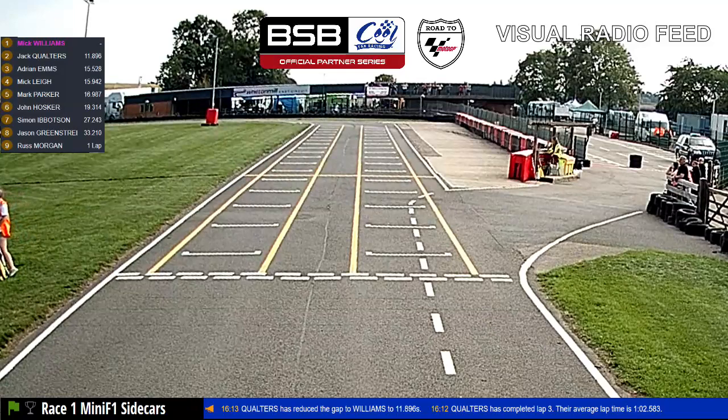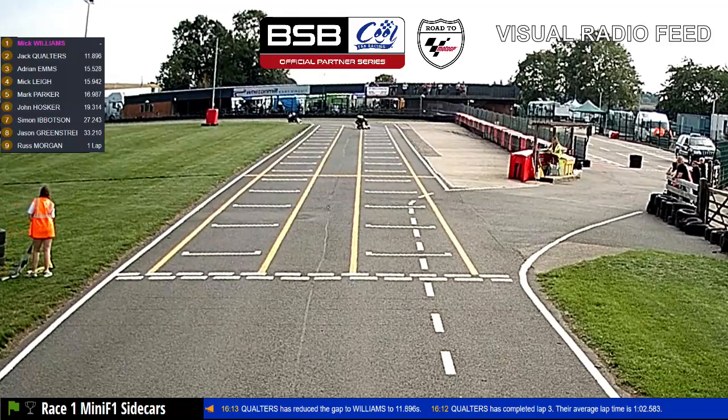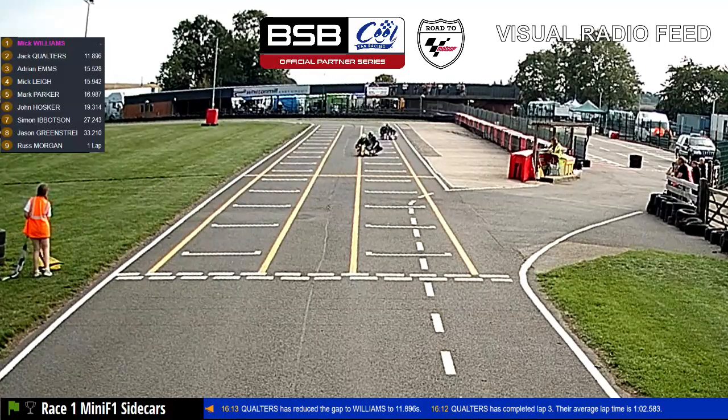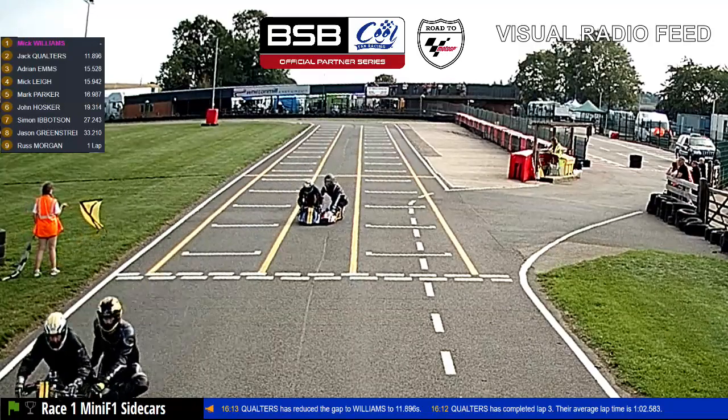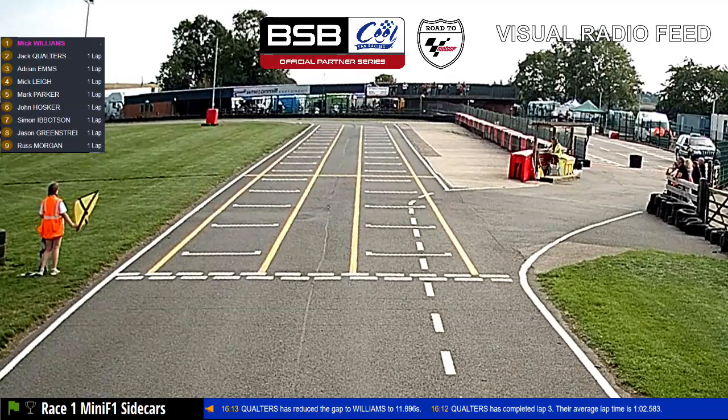Mick Lee will want to get on the podium here. He doesn't want to give up. He's gone through. Mick Lee has gone through ahead of Adrian Ems, then down to turn 8. Got a good run out of turn 7. They're through turn 9 now, and Mick Lee is currently on the podium. So great stuff there from Mick Lee. He's got ahead of Adrian Ems.